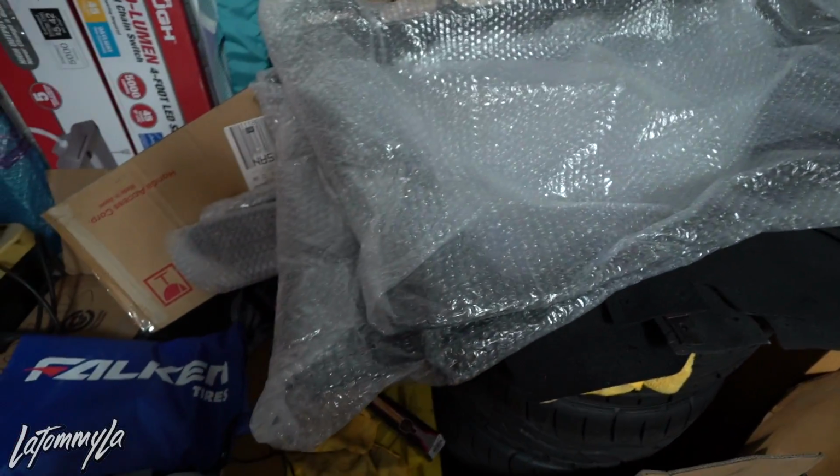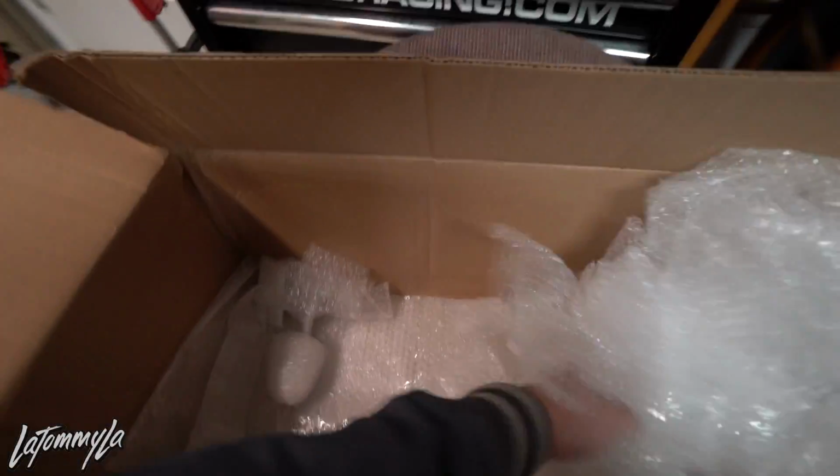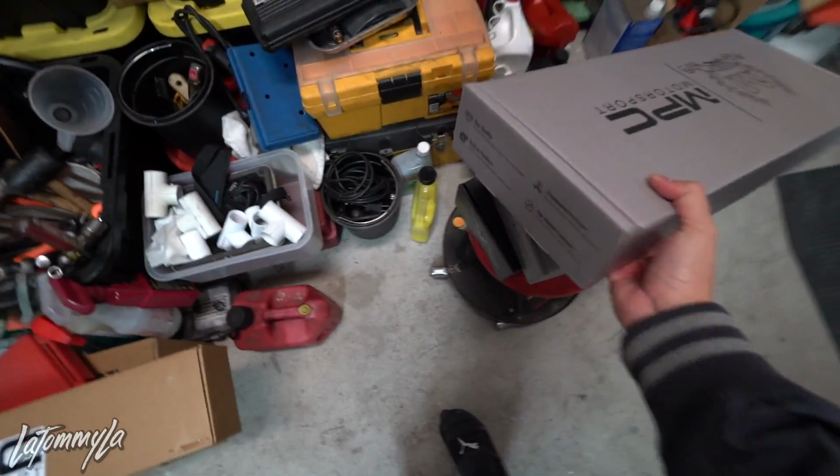Oh, speaking of parts, my CTR pillars came in. They're dark gray, and I'll get to that in a different video. Is there anything else? No. So cool. Four boxes. So these ones are heavy.